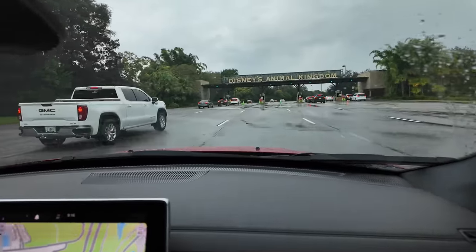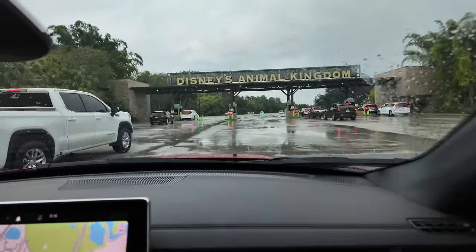Destination is on your right, Disney's Animal Kingdom theme park. Hooray! Arrive. And we're in. We're in! It was nice. It was, yeah. Lovely. Enjoy your stay.